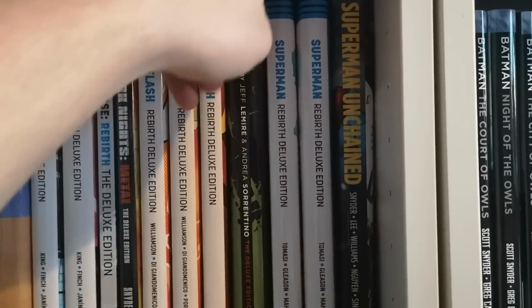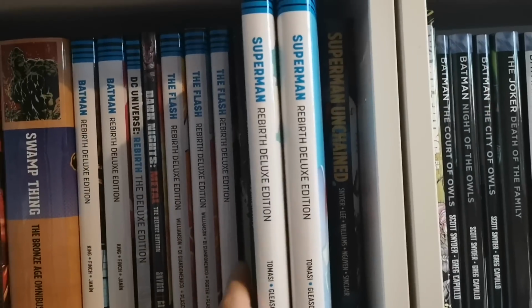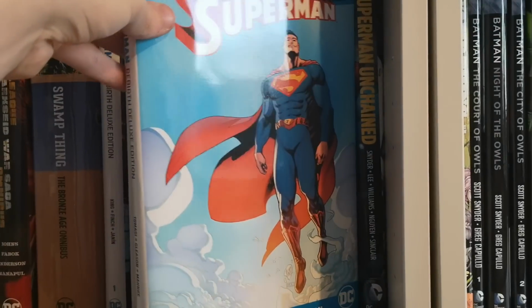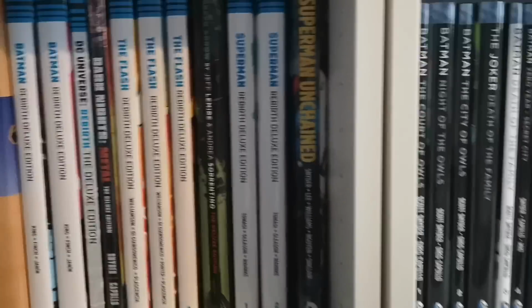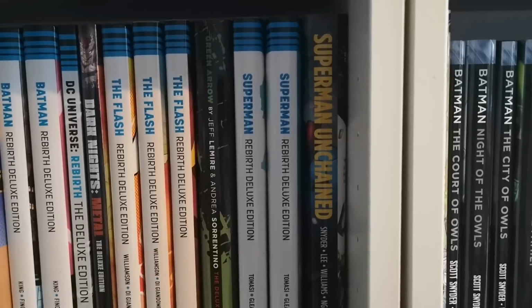Next, we've got the 2 Superman Deluxe Editions from DC Rebirth, 1 and 2, by Peter J. Tomasi and Patrick Gleason. I'm sure you guys have heard enough about how amazing this series is for Superman fans. You're not going to hear any different from me. It's really great stuff.